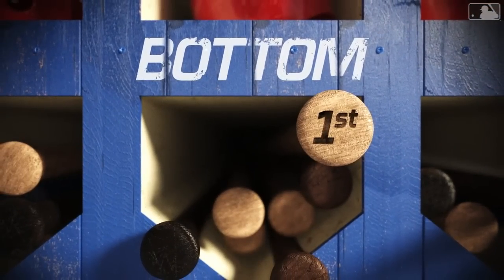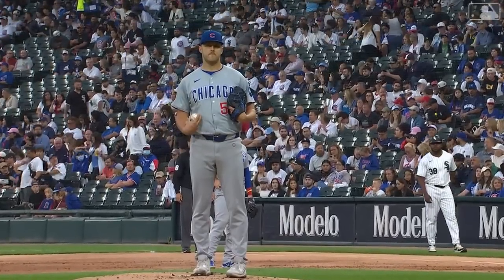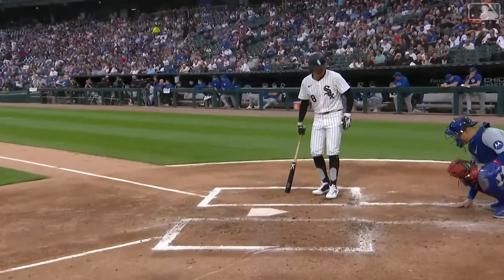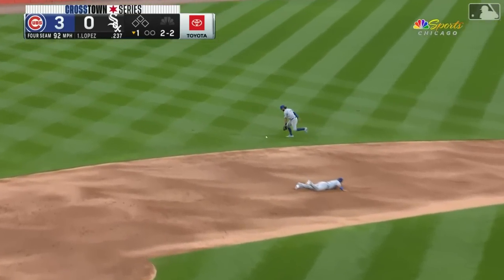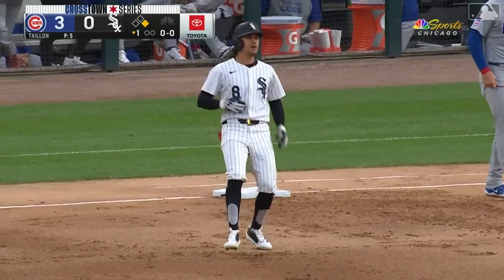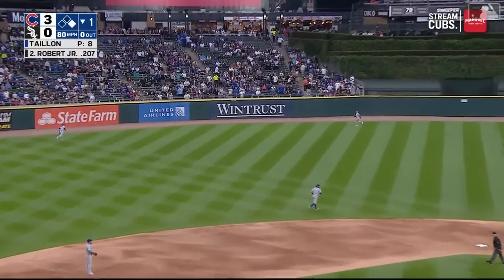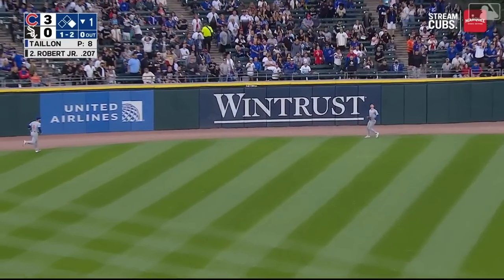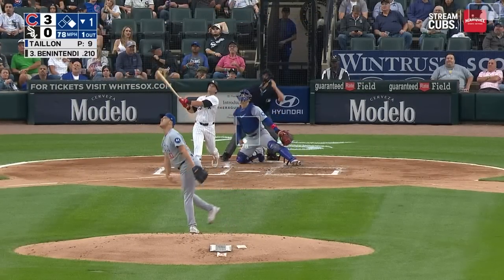Jameson Taillon going to the mound for his 20th start. He's had a fine year, 3.25 on the ERA. You look at strikeouts and walks, he's got very good command. And Nicky Lopez will start at the top at shortstop. On the ground on the left side, and it's past the diving Paredes. So Nicky Lopez with a single to start off this bottom of the first. This one hit in the air out towards left center. Pete Crow-Armstrong is there and makes the catch and quickly fires it in.